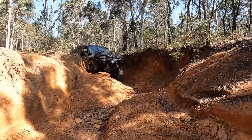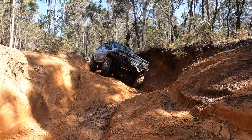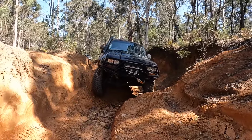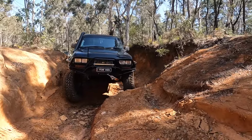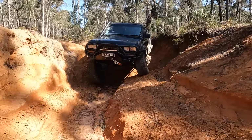Every time we have been to Lithgow, we know there's a little washout. It's pretty close to Moon Rock. As you go past Moon Rock heading back in towards Lithgow, it's on your left down in there. It's deep, flexy. It's a cool little spot just to test out your suspension, have a little go.